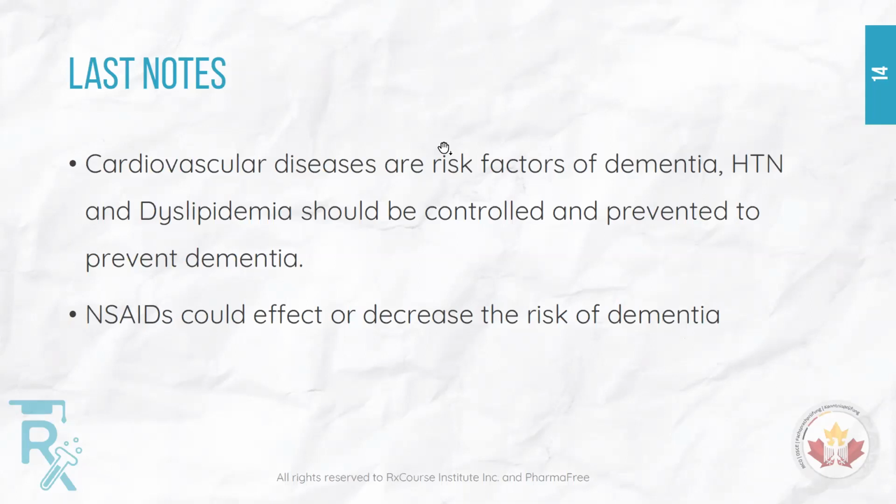Also ginkgo biloba, if you take it with ergotamine or caffeine, it might cause something called subarachnoid hemorrhage. It's the same way, because it works on blood thinning, so it might cause that. And also ginkgo biloba decreases the seizure threshold. So we need to take care of that.